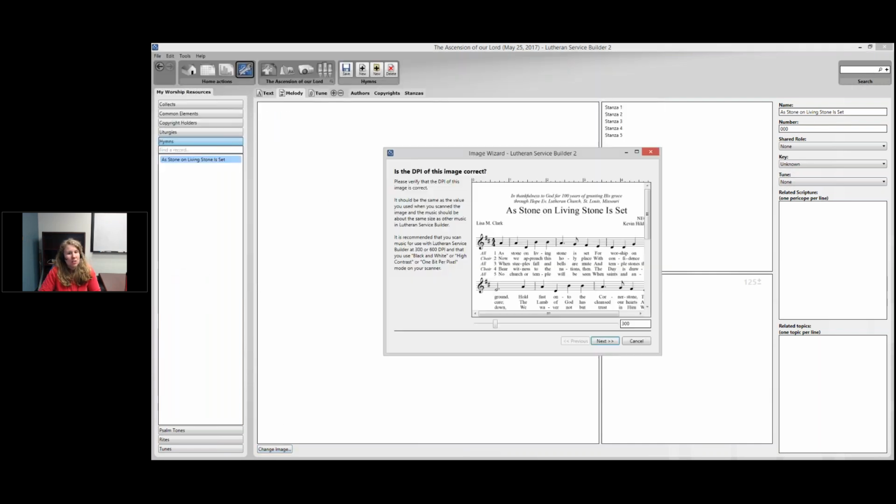Now these aren't like normal images. These are, of course, items that were made within an engraving software like Finale. So if you don't know much about this, be sure to ask somebody at your church or somebody who's proficient in music, and they'll tell you how to set this all up.